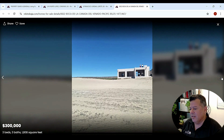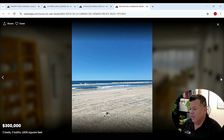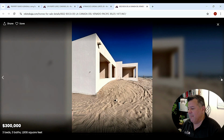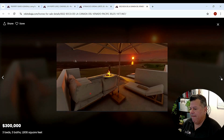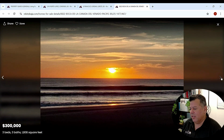These are all renders. As you can see, this is already primarily finished as far as the edification of the property itself. They're showing you some finishes. Who knows? You could probably negotiate price and just get it done on your own. We do have builders, contractors, people that can help you, and you can just take the project from here. But look at that. Look at that gorgeous thing. Those are some nice projections there on what it would look like.